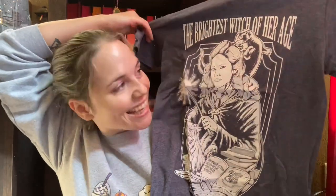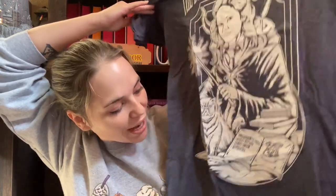This is what it is. The brightest witch of her age. We see Hermione with her Otter Patronus in the background. And then down here, it looks like we have a book with the Hogwarts crest, some spells. So yes, this is the t-shirt.